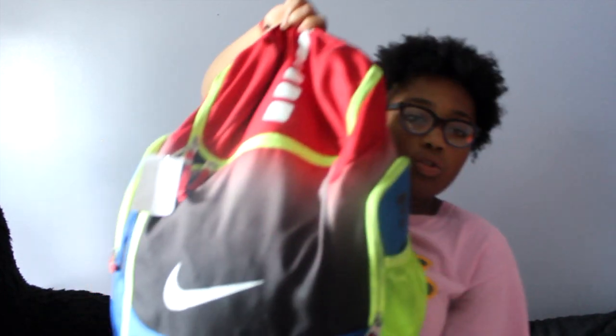Now let's move on to the big pocket. So starting off, I just have some LeBron socks. You know, he went to the Lakers, just repping the colors, purple and yellow. I always carry an extra pair of socks, because I never know what could happen, I guess.